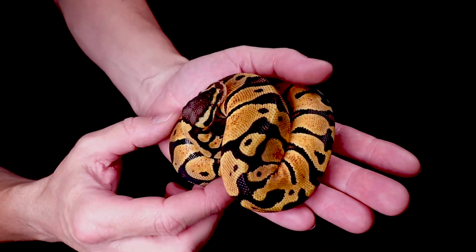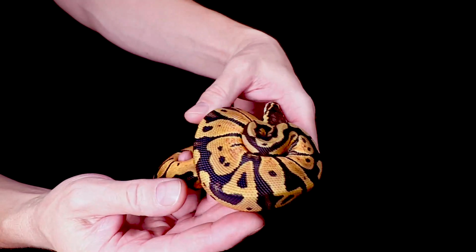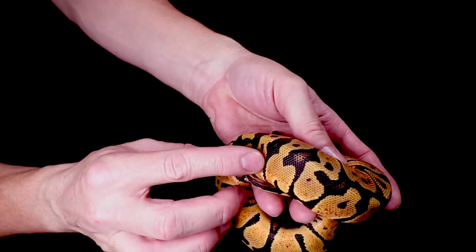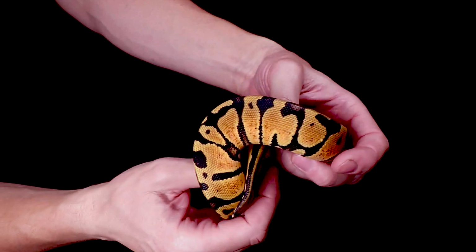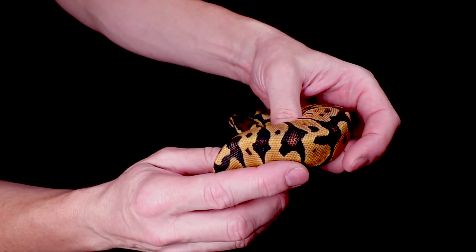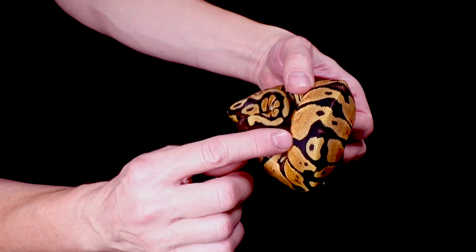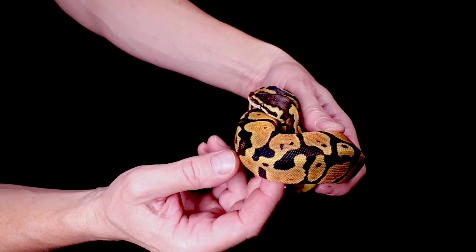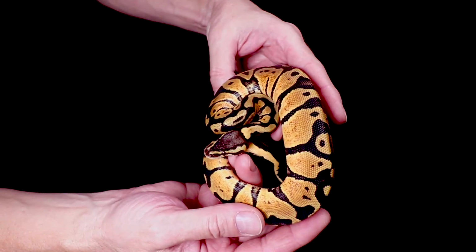Look at how big and chunky she is. Really super big. And it's interesting in this one, it almost looks like it could have Enchi in the mix. I'm not sure about this one. So this one's possible Enchi, but I'm just saying that it's a pastel. It could be Enchi. I don't know. Sometimes the pastels can be really reduced like that. But the more I look at this, it almost looks like it has Enchi in the mix.